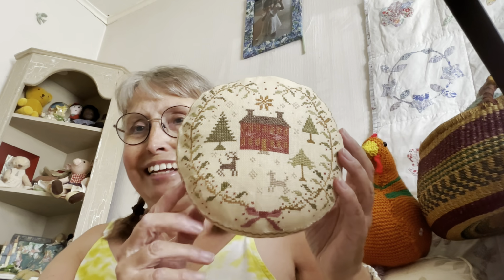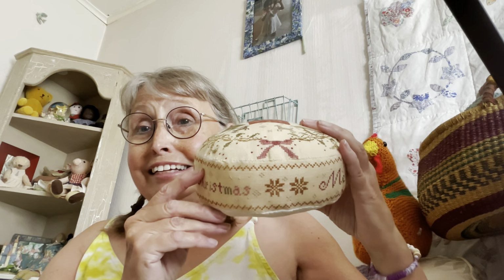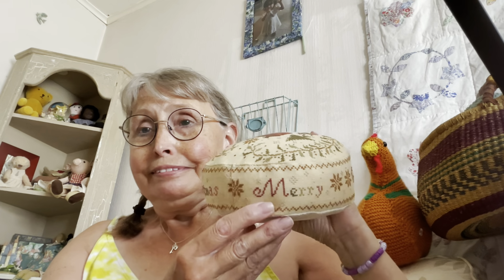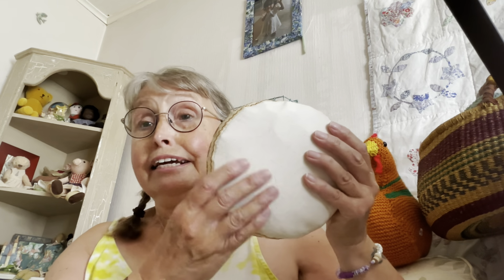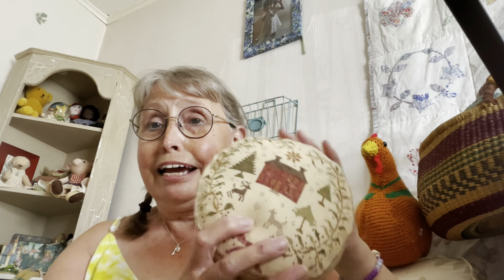Okay, so I finished an FO. Early Christmas Morning, Blackbird Designs. And I've completed it. There it is. Oh my, this took so much stuffing. It really did. I'm slightly out. It's supposed to be really central, but hey ho, it's fine. There we go. And I've just used some calico for the base. But I'm so pleased with it. I really am.